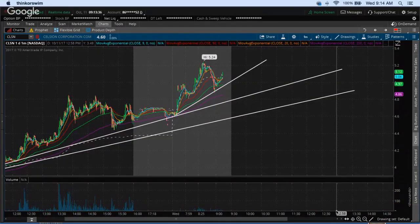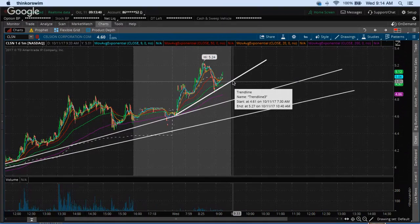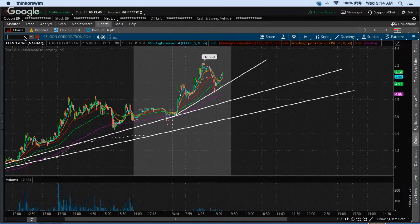I'm still going to watch CLSN. I think this one can come back up and actually retest that 525 or 524 breakout level. So I'm going to keep it on watch. It's still there. It's still worth my time.